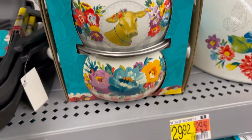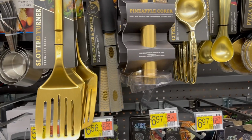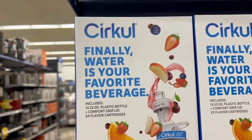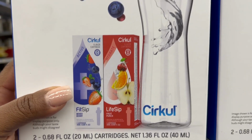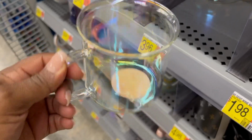Also, the Time and Table line has some really nice gold utensils if you are over all the other typical colors. And they just have some really other cute things, like a beautiful macrame chair that I really want to put on my back patio, and also an ice cream maker that was really nostalgic. Actually, the brand name is Nostalgia, but it took me back to my childhood.